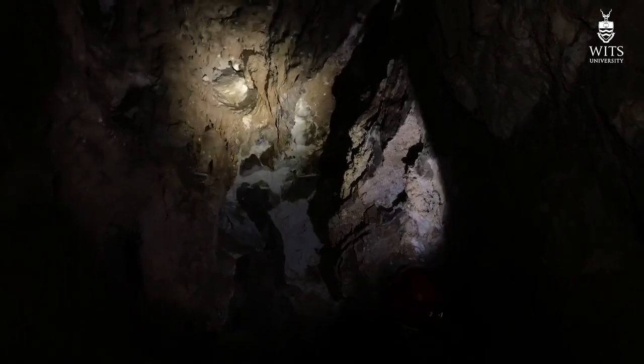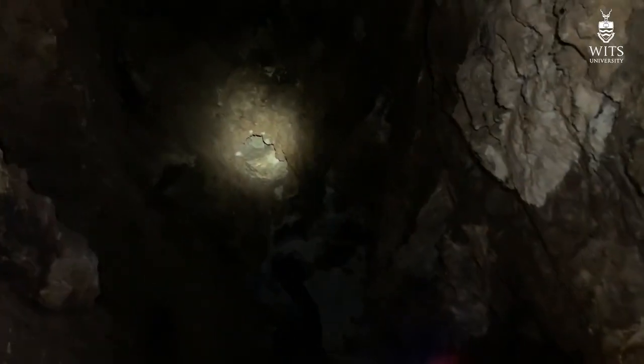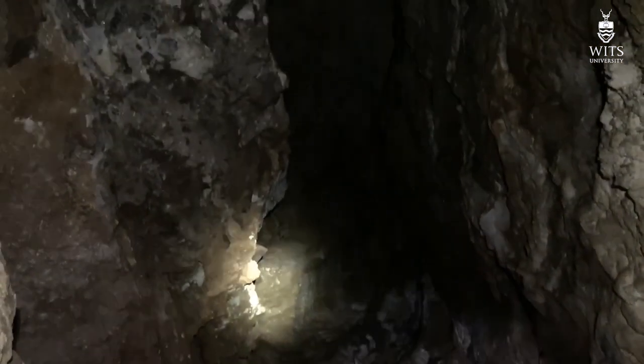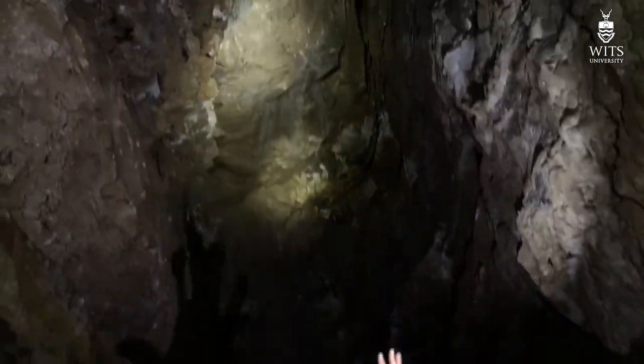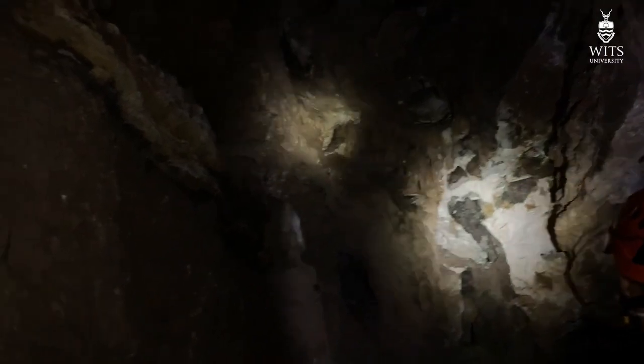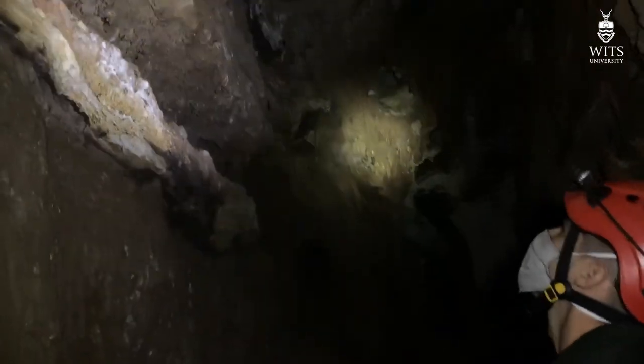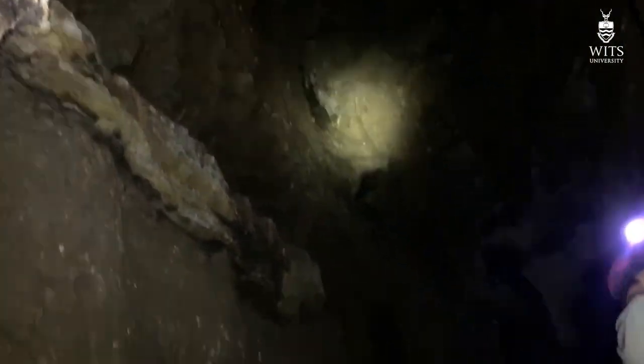I think this was here. I don't think this came out of the roof. Of the roof? I mean, Jake, this is all one solid wall. So if it did fall out of the roof, it might have been very long ago, not because of the mining activity, but that's just my guess.